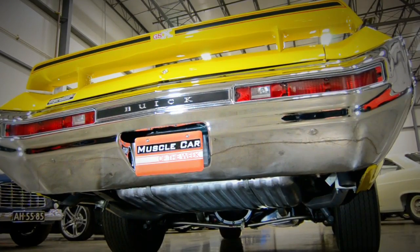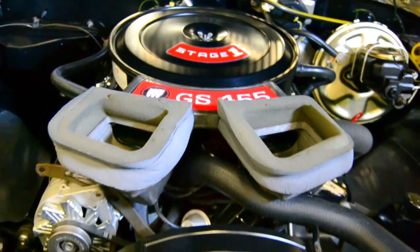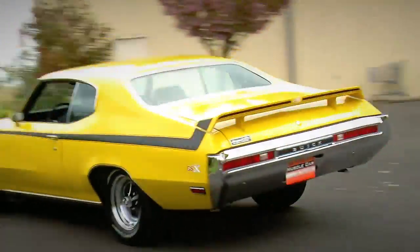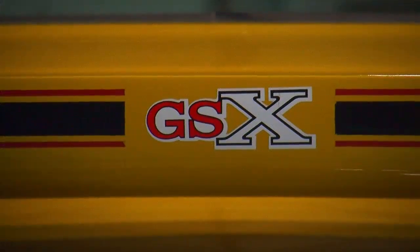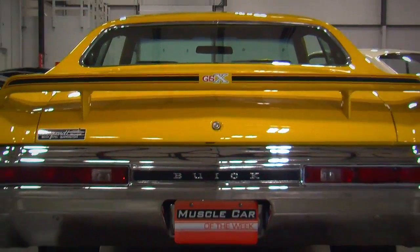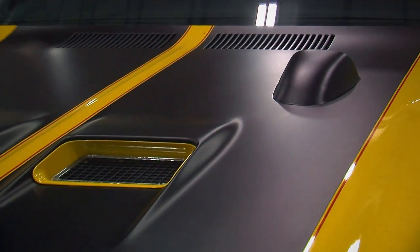And also, this one's got an engine option called the Stage 1 option, and Stage 1 referred to the stage of a rocket ship that got you off the ground. So they're playing on popular culture terms at the time to kind of beef up the image of this car. But if you look at this thing, it has all the right elements in place to run neck and neck visually with a GTO Judge or an Olds 442 or a Hemi Cuda.